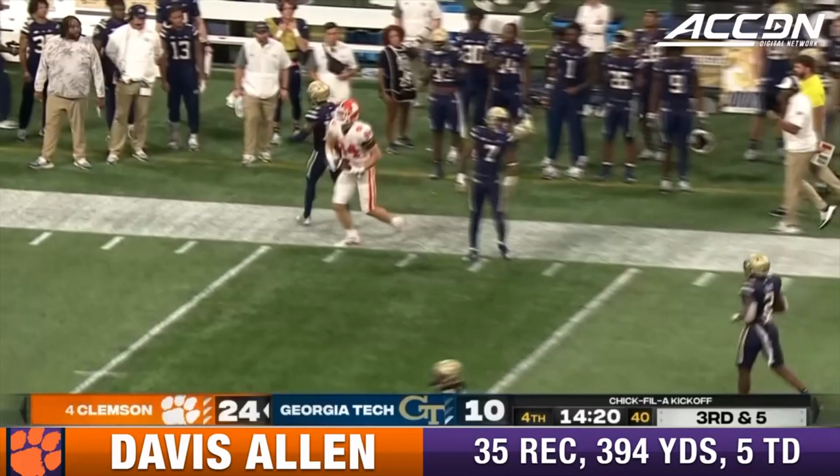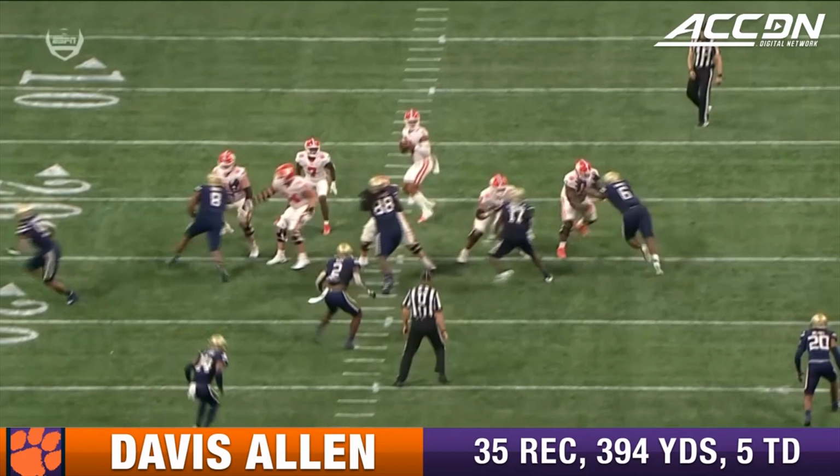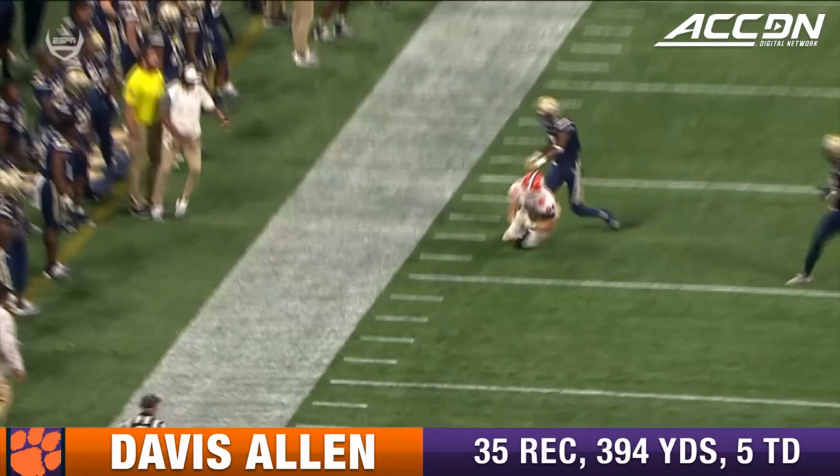That was a great throw to the 45. Love the protection. Gives him plenty of time to stand firm and strong. Good platform and base steps into this throw, and it's a dime. Up top, Davis Allen climbing the ladder.